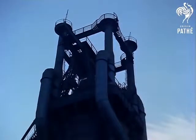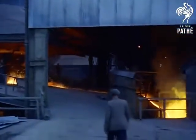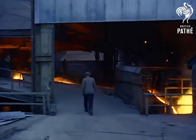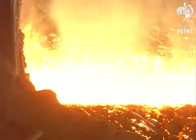In correct proportions, the ingredients are tipped into the furnaces. Here, under terrific heat, the coke gives off gases which act on the iron ore and reduce it to a liquid state. The result is molten iron.